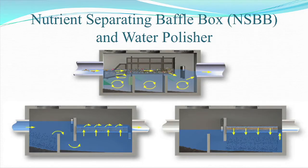Another type of device that's typically installed at the end of a long run of storm drains. This is where we can get more treatment in one location of a larger volume of water. Nutrient separating baffle boxes and water polishers. We have probably 6 or 7 of these in the ground right now, in a range of sizes. We have some pretty large ones over here in Kaneohe on the windward side where we get a lot of rain.